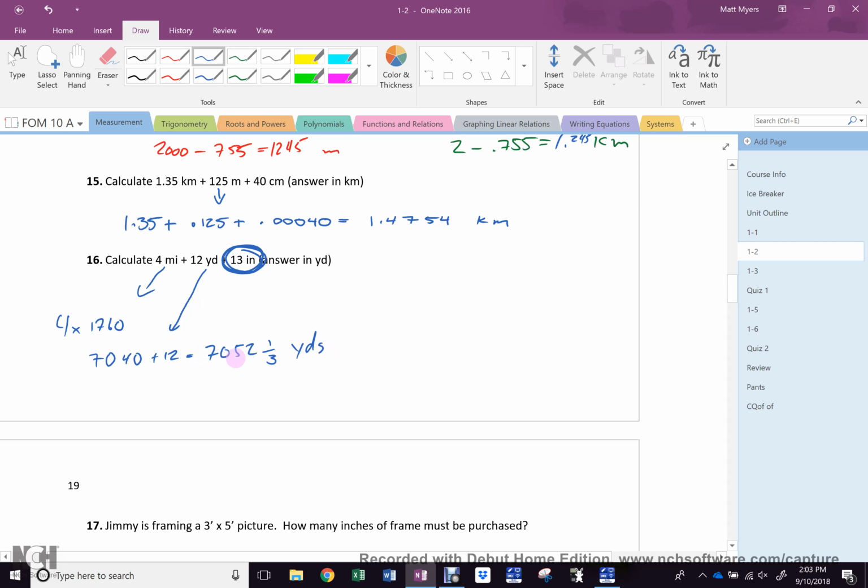If I was measuring 7,052 yards, that's over 7 kilometers, right? And you were off by an inch. Does that show me you understand the math? Yes. Everybody good? Would I be happy with 7,052.3 repeating? Would I be happy? Yeah. Would I be happy with this?